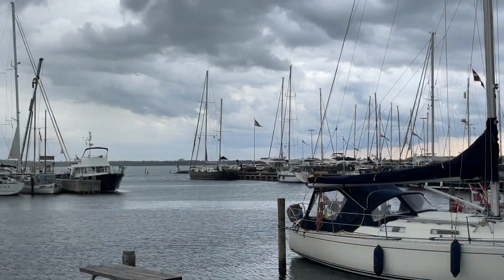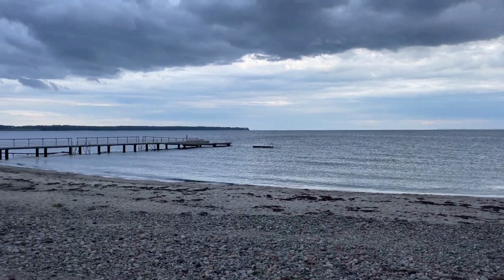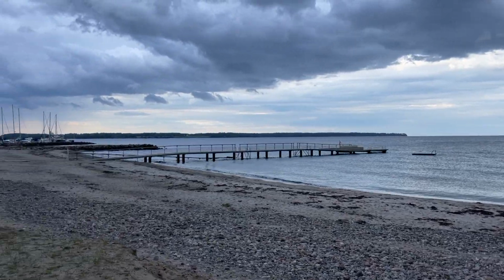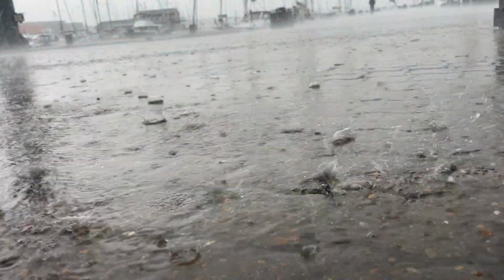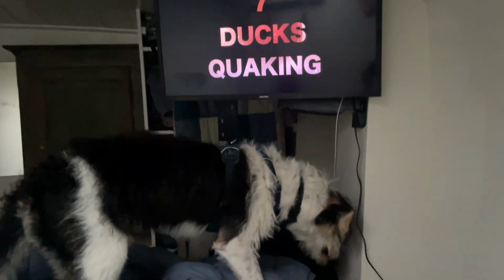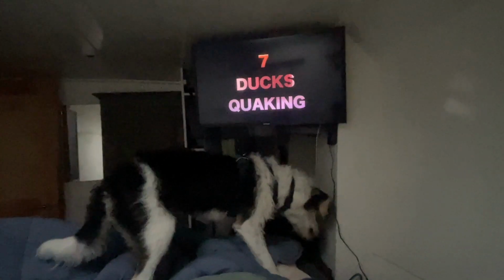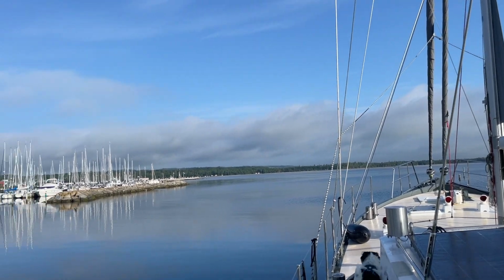We find a nice spot along the quay in Juelsminde and are just in time to walk the dog before the rain starts pouring. That should not spoil the fun, and fortunately we find a bistro within walking distance. We go to bed early and put on Riff's favorite video. It's always funny to see how he reacts to this.